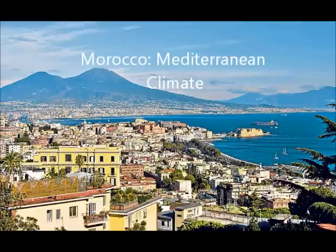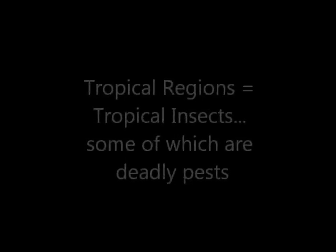So to review, there are 4 main climate zones in Africa: the tropical wet zone, the tropical wet dry zone, the desert zone, and the Mediterranean climate zone.